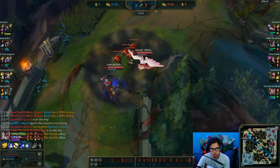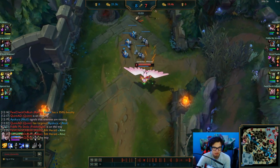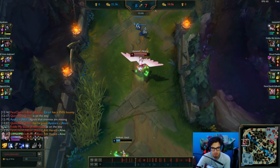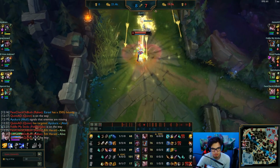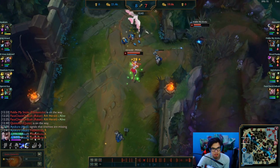Fiddlesticks went in a little bit too early here. I couldn't really help him, but we got an Akali ult. It's not bad. We got an Akali ult down and we can get some plates, so that's okay. Just a little bit of miscommunication by both of us. I probably could have positioned a little bit better there to give him something to work with, but it's still a win.